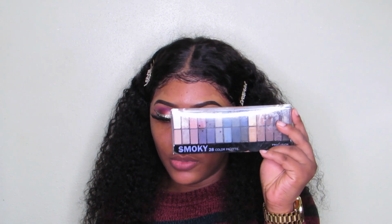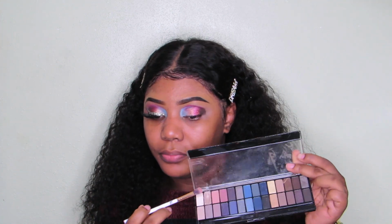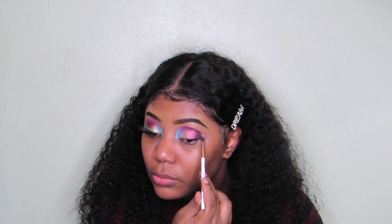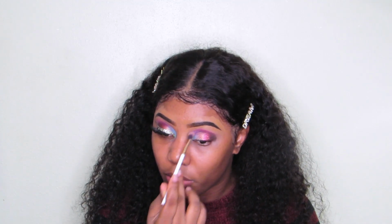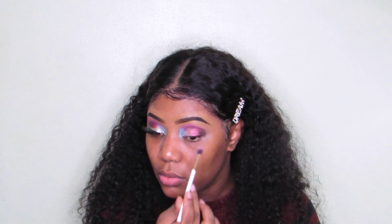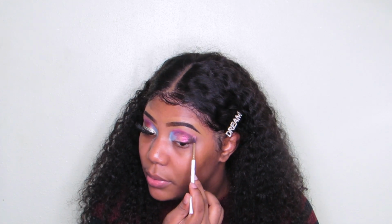So next I'm gonna go in with this small eyeshadow palette right here, and I am taking this pink right here. It's just to blend the edges. You see how harsh the eyeshadow looks? I just wanna blend the edges. Just pat this little pink on the edges, and I'm just gonna blend it out.